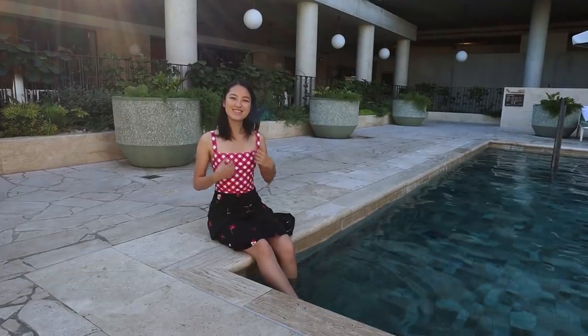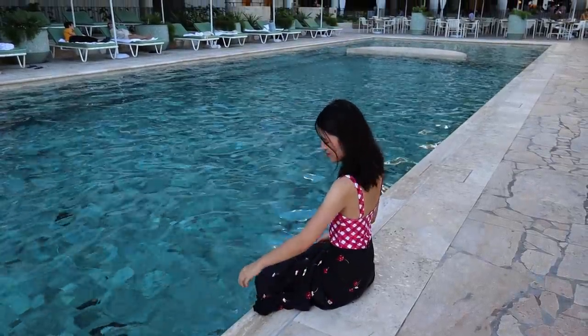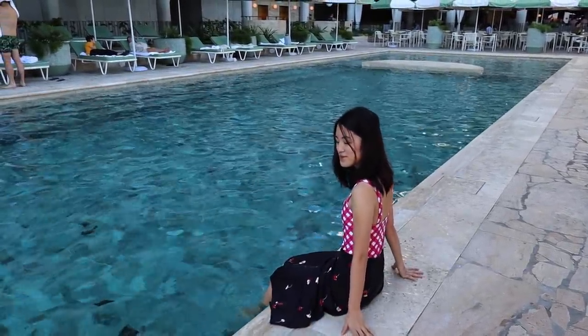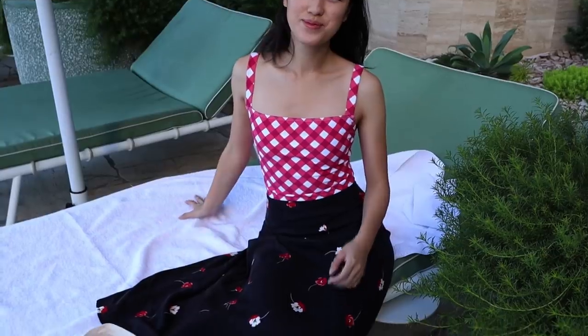Moving on to the last two items, which are just random miscellaneous things. I thought I would share with you my first ever purchase from Reformation. The item from Reformation I wanted to talk about today was just a swimsuit. So I know they still make this style in a different print, but I actually managed to get mine on Farfetch on a really, really good sale. I think it was probably under 70, 80 US dollars or about 100 Australian dollars.